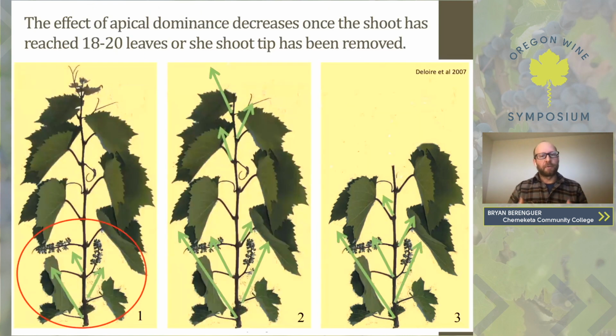The effect of apical dominance really has a limit on how far it can push. Once we reach about 18 to 20 leaves, the shoot tip's not really able to send enough concentration of auxin down to the roots to stop that production of cytokinin. So the roots aren't going to receive as concentrated a signal, and they're going to start to produce more cytokinin, and that's going to trigger these prompt buds here at the bottom to grow.